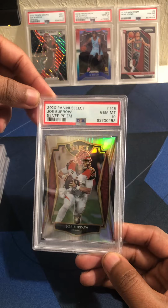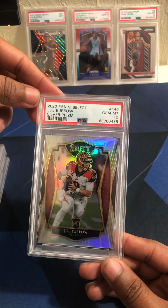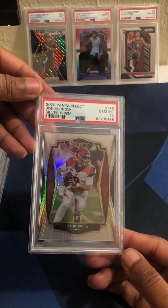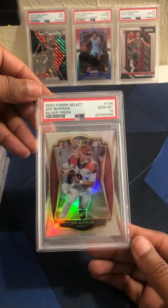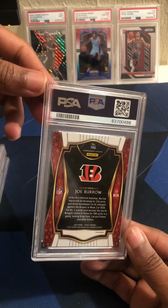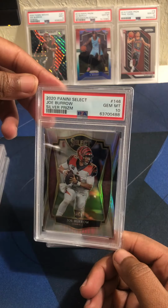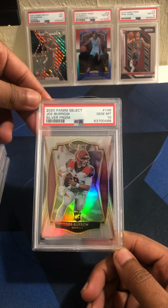So when you're really selective with the cards, making sure that it's in good condition, making sure it's quality cards that people will definitely want in their collections. Like it's a silver Joe Burrow rookie. Select is a pretty big name brand inside the hobby, probably one of the top 3 or 4 football sets. Can't go wrong with a 10.